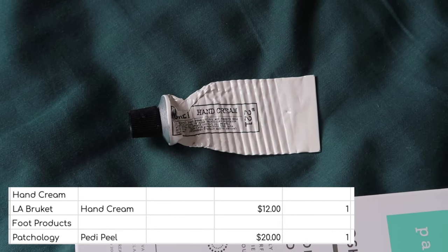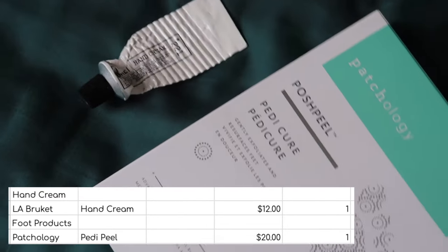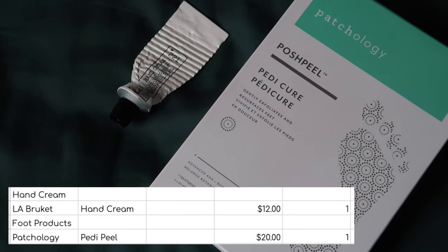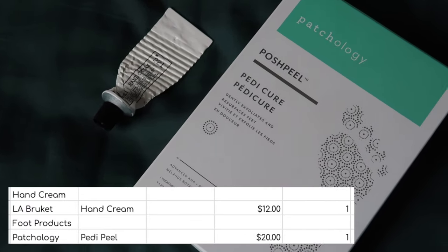On to hand and body, I used up this Elle Brooke hand cream. This was worth $12. Again, it was fine. Nothing to write home about. I got it in a Liberty Beauty box. I wouldn't rush to purchase a full size or anything, but it was fine.